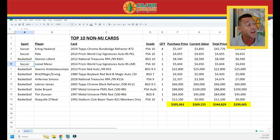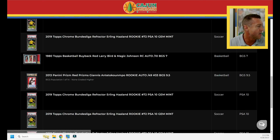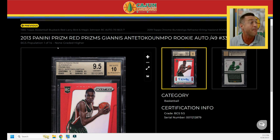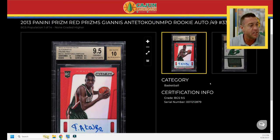Next on the list is the Giannis Red Auto Rookie BGS 9.5 with a 10 auto. Let's find it. Here it is. That's this card right here. Really good looking, vibrant card. Really tough to find. These cards are very tough to find. It's a Pop 14 in BGS 9.5. It's a mixed gem with a 9 for centering, 10 for edges.